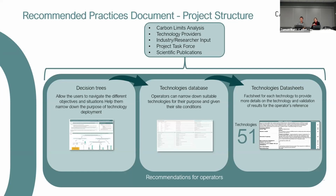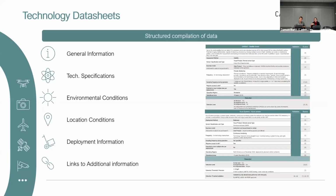Once you click on one of those technologies, you can get access to technology data sheets, which were the most granular level that we reached as part of this project, where in addition to the general information you can infer from the database, you get the detailed information and all the references for those technology data sheets. What we see here is that for each technology, we looked into a series of information. It's all the same for each technology, so it always follows the same structure to try to make it as comparable as possible.